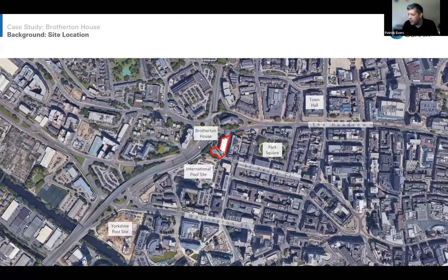In terms of Brotherton then, for those of you who aren't familiar with where it is in Leeds, we've got the site outlined in red here. It's at the end of St. Paul Street, at the end of the Headrow, near the Westgate roundabout. So it's probably a building you're familiar with for seeing in a fairly sorry state. It's had green netting on it for many years to keep the pigeons out, but it's hopefully destined for a brighter future now.